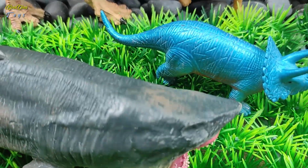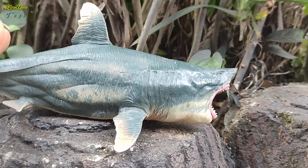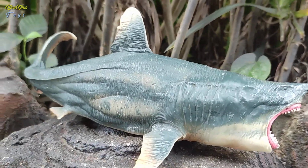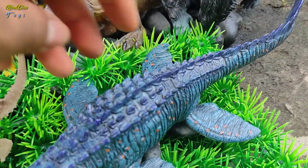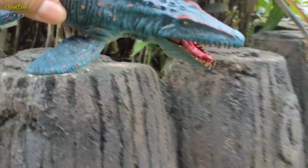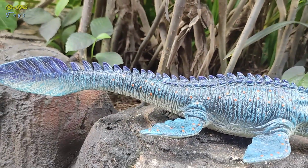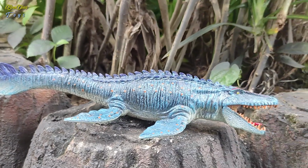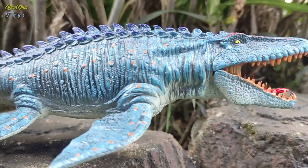Wadidaw. And this one, what is this guys? Wow, this is like a shark. Megalodon. Wow. Wow, what is this guys? Wow, this looks like a crocodile. Wow, this is Mosasaurus.